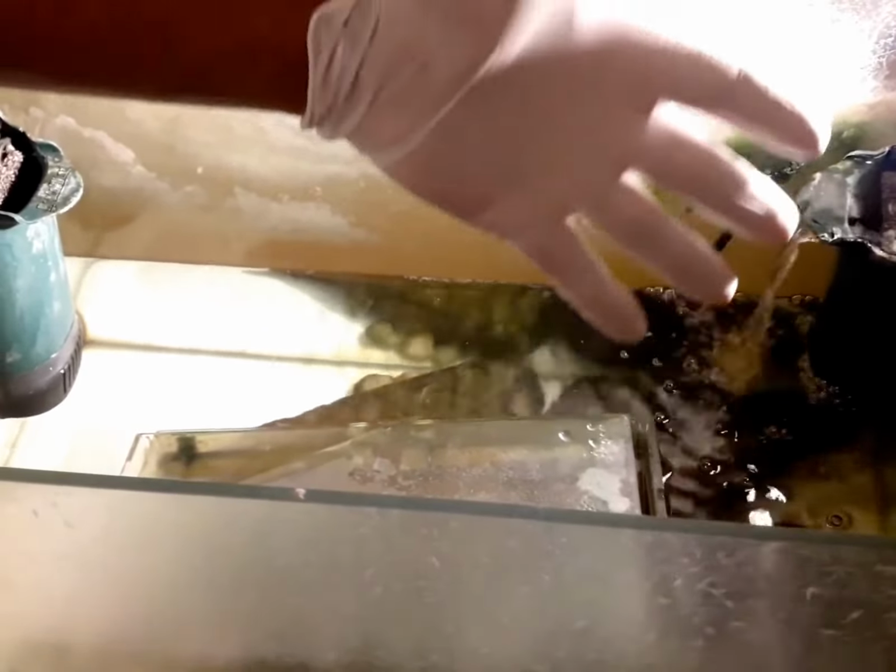So the first pet that we'll be dealing with is, and for all you Ninja Turtle fans out there, I'll do a drum roll. Yes, the red-eared slider. Now, you may not be seeing him right now, but I will take him out for you to see.